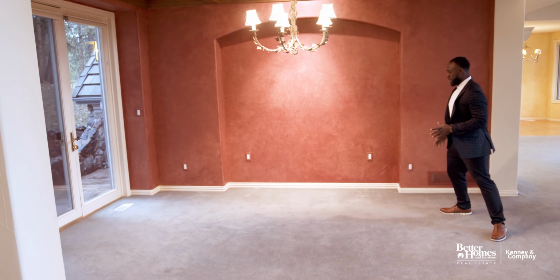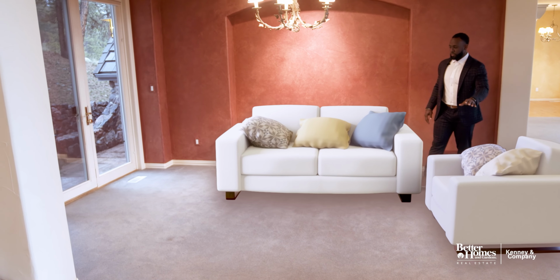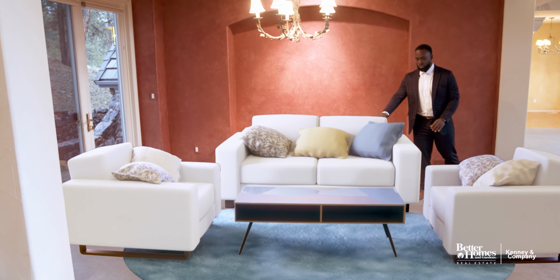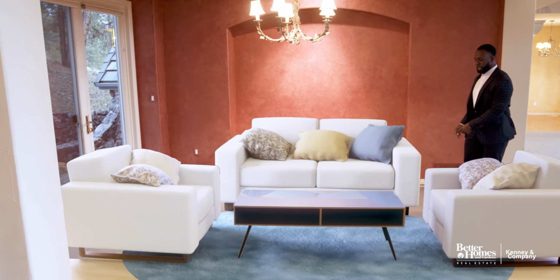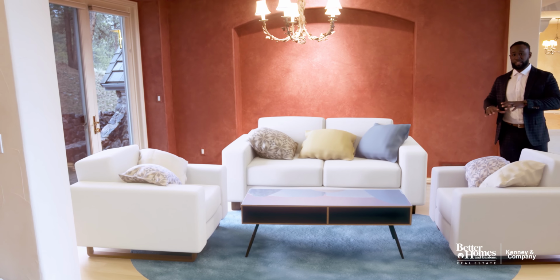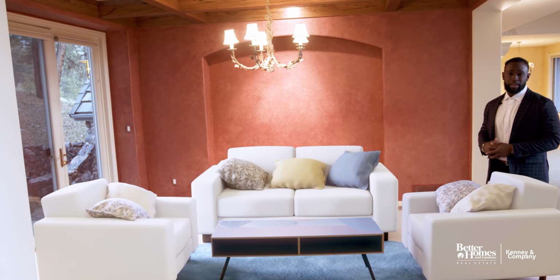Matter of fact, let's do this. Can I get like a love seat right here? Can I get a single seat right there, a single seat right there, maybe a rug and a table? And then can we extend that flooring out? I think that if we have something like this set up, it sets the tone for the entire property and just shows again how much value can be added to this.